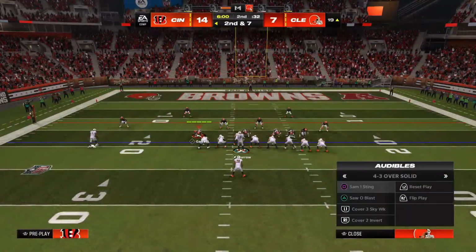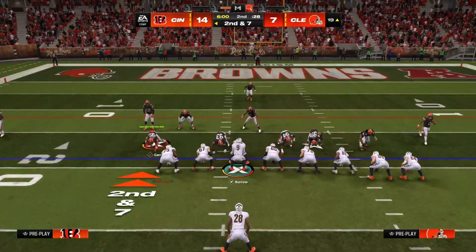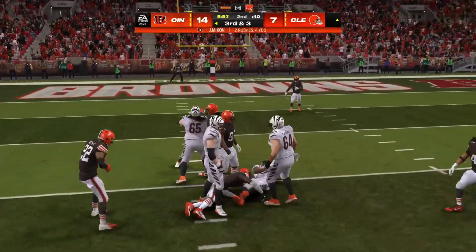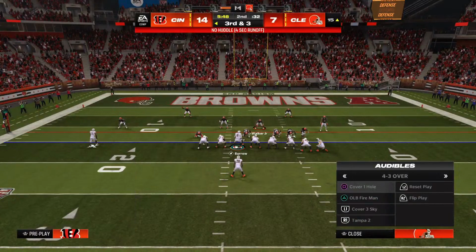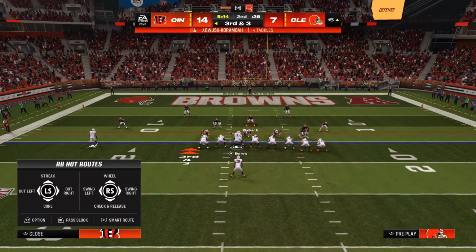Here we go. Here's 2nd and 7. 11 empty. 11 empty. Here's a give to Mixon. And they'll work this down to the 15 for a pickup of 4. The heavy set out there. 3 tight ends in the formation for 33.